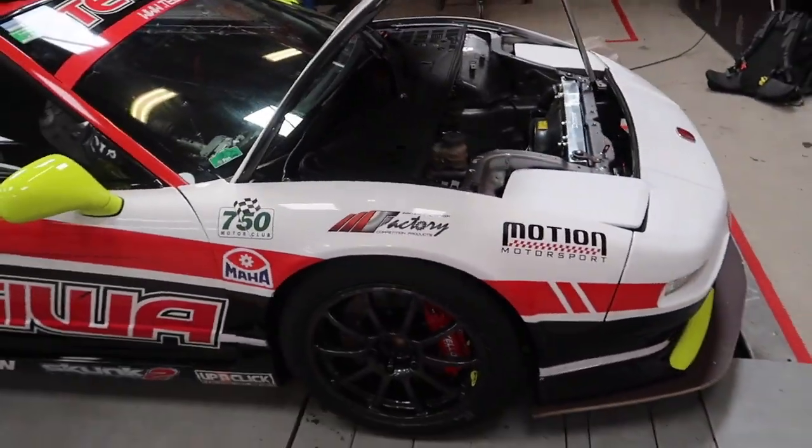So if anyone's watched the video where I got the tour, when Jim took me around Tegwa, you'd have seen this NSX parked in the corner when it was literally before it had even been started to be worked on. That's this exact same car, that old NSX. That used to be in that corner.